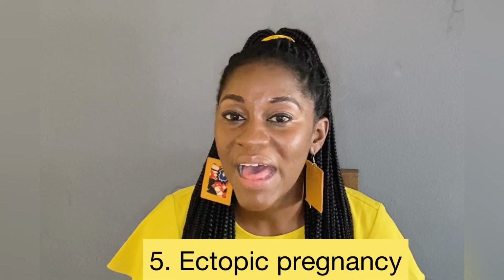The fifth reason why you could have a false positive pregnancy test is when you have an ectopic pregnancy. An ectopic pregnancy is a kind of pregnancy that occurs outside the uterus. Every living organism has a conducive environment in which it can grow. For instance, you can't go fish in soil because that is not the conducive environment for growing fish. Yes, the soil is for crops, so once you go fish there, it won't grow.